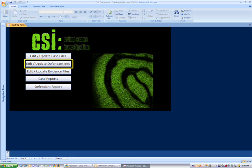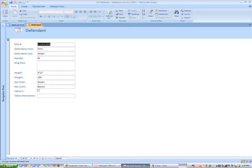The next application is the Edit Defendant Information form. This form will record the DOC number for the defendant as well as the personal information for each defendant, including the first name, the last name, the gender, a mugshot if available, the height, the weight, the eye color, the hair color, and, if applicable, tattoo descriptions.